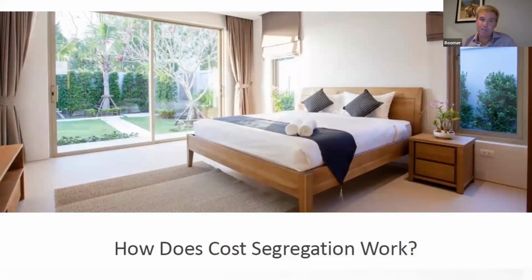So let's look at this picture here. This is a master bedroom of a property that we did a cost seg study on. Let's look at all the different components here that we're going to be able to accelerate. The flooring we're going to be able to move to 5 years. Your window coverings, we're going to be able to accelerate. Your curtains, we're going to be able to accelerate. When you go outside, you're going to have the paved sidewalk, we're going to be able to accelerate. All of the landscaping, we're going to be able to accelerate. The outdoor fencing as well. So just in this one room, with sliding glass doors, we're going to be able to accelerate many different components that you're going to be able to fully depreciate and reap that benefit immediately in the first year.